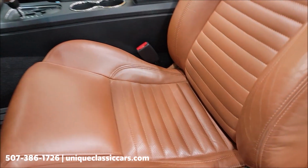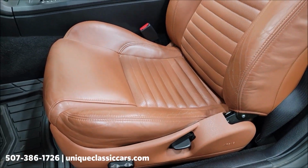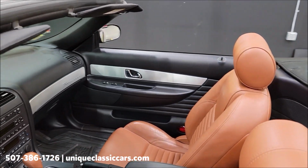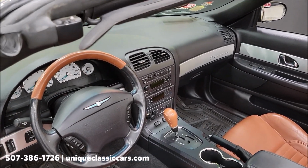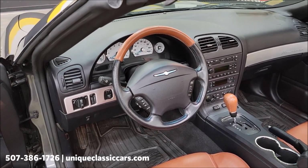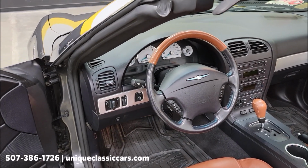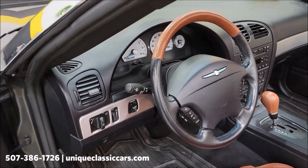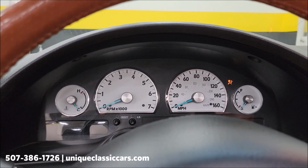You're also going to see not much wear on the bolster of this leather seat, which reflects the clean Carfax and only a little over 28,000 miles on this one. Also has the AM/FM 6 CD changer in dash. Of course, power mirrors, cruise control, your steering wheel controls for radio, and that's where the cruise control settings and buttons would be also. All right, let's go ahead and start this up. Let you hear it run. We'll check out the dash, exact miles.